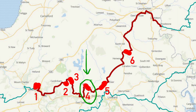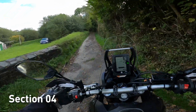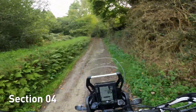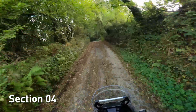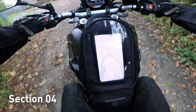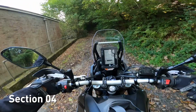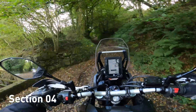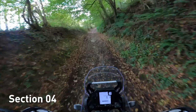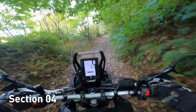Okay, so now section 4. Now I quite like this. It was a little bit challenging and much steeper than it looks in the video. There's some little cracks and little gullies and things that your wheels can track along and pull you this way and that. And it's hiding under the leaves as well. So really try and pay attention to what your wheels are doing. We had a couple of little mini incidents here, but I actually quite enjoyed this little run. Nothing too bad. Like I said, definitely steeper than it looks in the video, but I enjoyed this one.